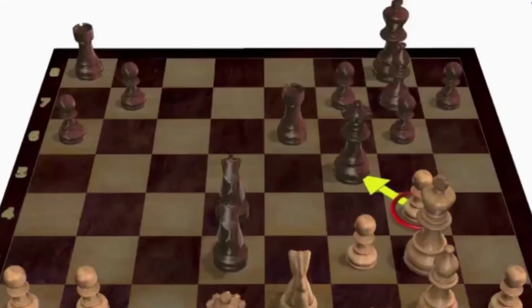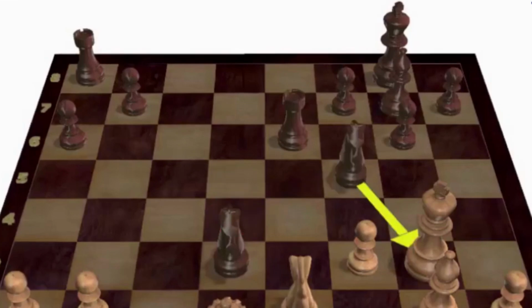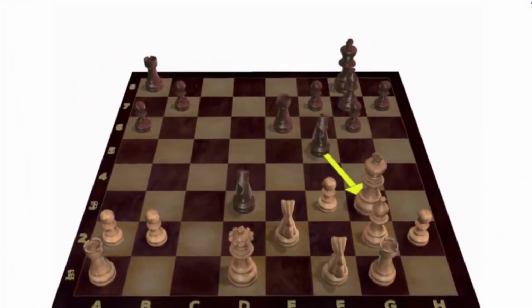Now let's talk about TT, or tactical threats. Fischer was famous for spotting combinations like forks, pins, and checks before his opponent could see them coming. Can you create a threat in the next couple of moves? For each clear tactical opportunity, give yourself +1. But if your opponent has a threat against you, subtract points.